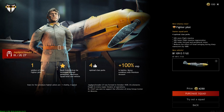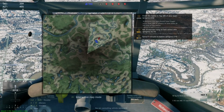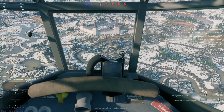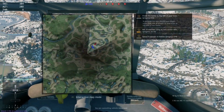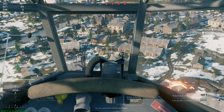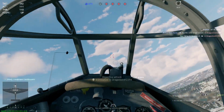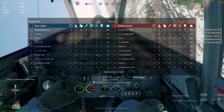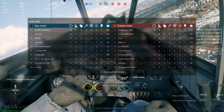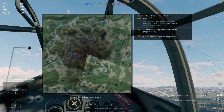Next we have the third group of JG27, or Jagdgeschwader 27. As a note, a Jagdgeschwader, or certain German aircraft formation, which I am terribly butchering, could field up to 90 to 120 aircraft. Below them is a group, or Gruppe, which is referenced in Roman numerals. So, the third Gruppe of JG27 is the third group of Jagdgeschwader 27.